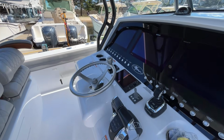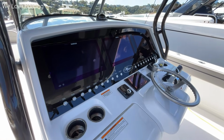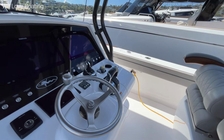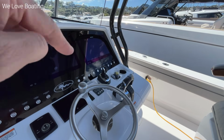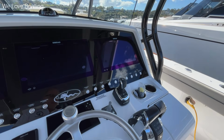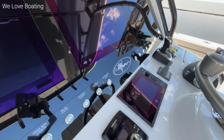And then if I just squeeze in, I'll show you what we've got here. So we've got the engine controls over there. They of course coordinate all of the outboards, or if you've got the stern drives, they coordinate those for you. That joystick as well does the same thing, just to give you a bit more manoeuvrability. You can see that there's also a bow thruster just there.